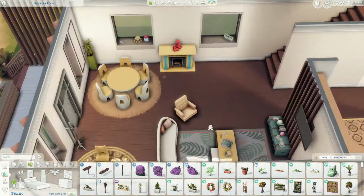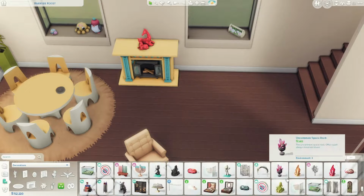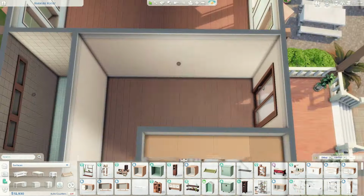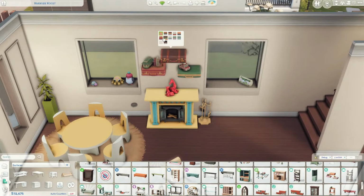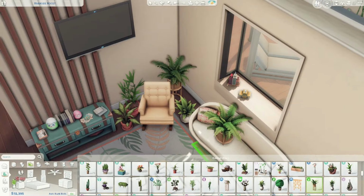And yeah, so I decided for the giraffe sculpture above the fireplace to make it red, you know, make it a color completely different, not used in the room. That's more to show off her goofball side. And then these shelves with the suitcases are so pretty. I really love using them in my builds.